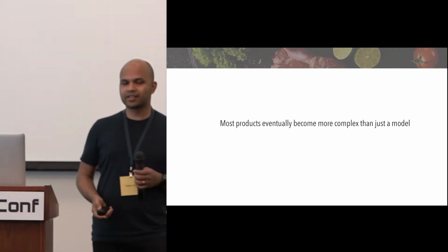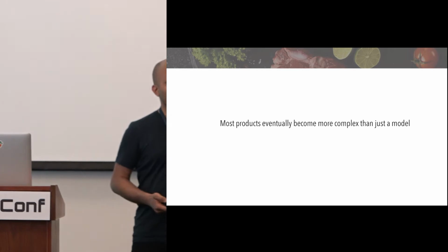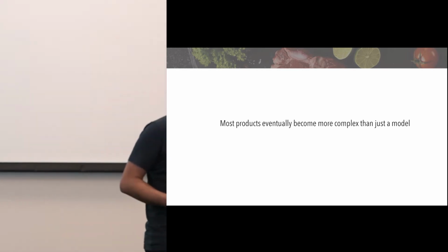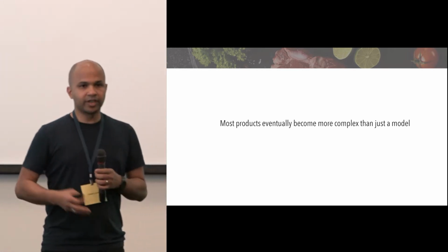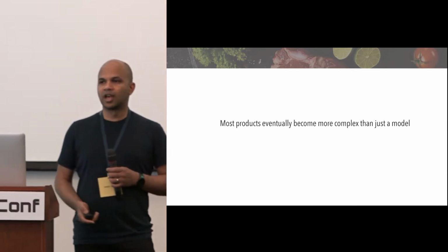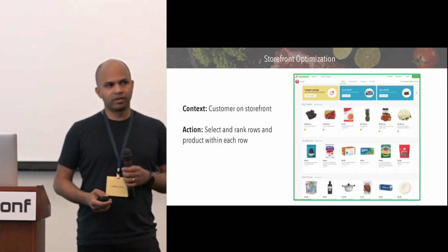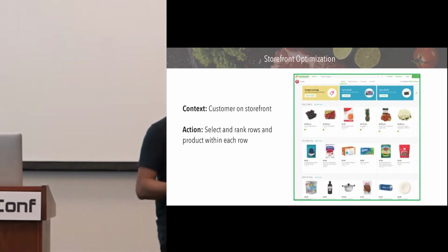And so things that work when you have one model don't work when you move on to other models. So you got to find a way to think about how I now change the way machine learning is done when I go from one model to more models. And these are sort of the issues that we've experienced. Just as an example, going over a few different things that we do.